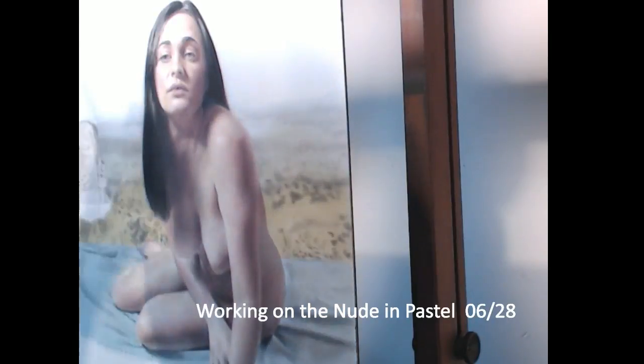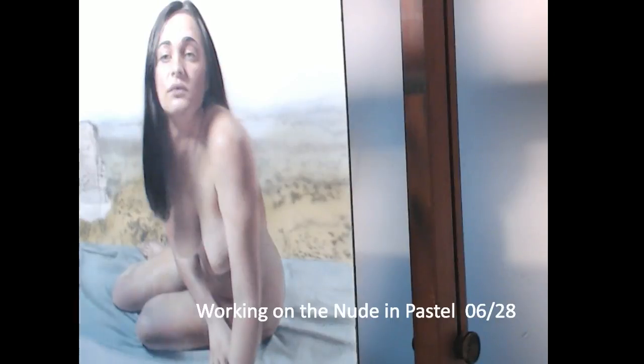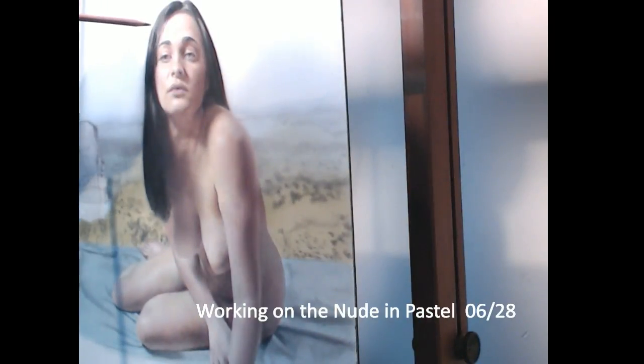Like anything else, if you want to combat a cool, you come in with a warm color. If you want something to calm down a dark, you come in with a light. There we go. Now at the later stages of the game, I do like using pastel pencils. I think they're great. They give you a great amount of control.